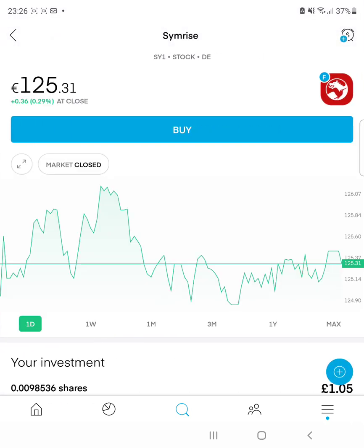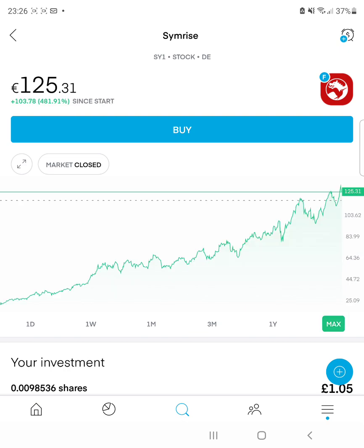So let's check the performance. Definitely we're in the green, which is awesome. Let's just quickly check how long it's been available. About 9 years, almost 500%. So if you invested at its inception, you would have made about 5 times your investment, which is pretty decent, I would say.